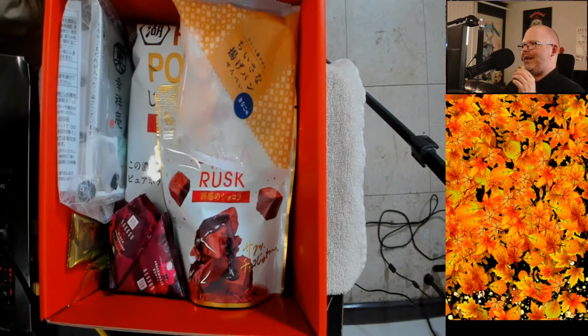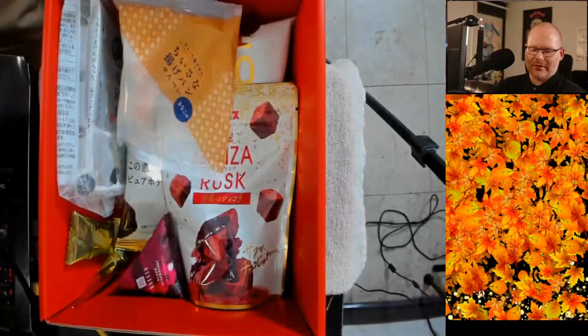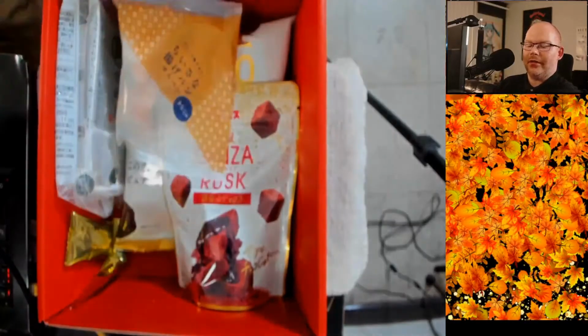The chocolate has an aftertaste. It takes a while. Not flaky like a biscuit, flaky like a crumbly thing, but it's a grower. It's definitely a grower. It's not amazing, but different.